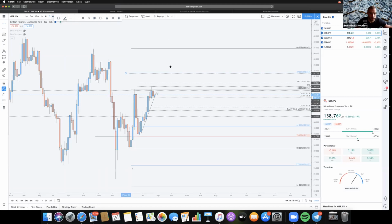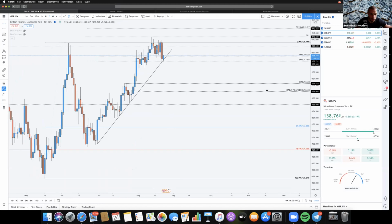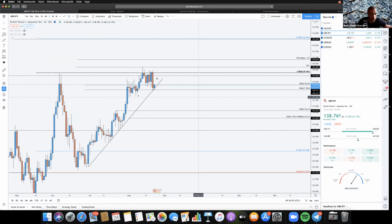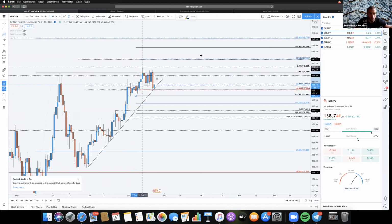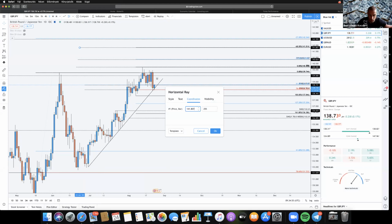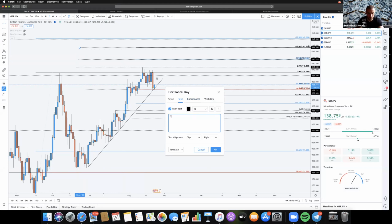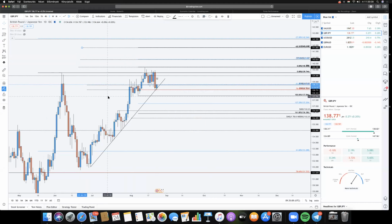Let's go to the daily. On the daily, you can see we have a really nice trend line that the price has already respected lots of times, and we can find a nice big bullish M here. So first of all, magnet mode from low to high. You can see I already set the daily -27 for TP, and actually we can set the -68 as well. It's between the weekly and the daily TP. So 141,800, and it will be the -60.